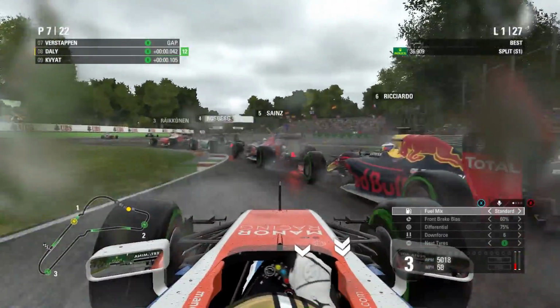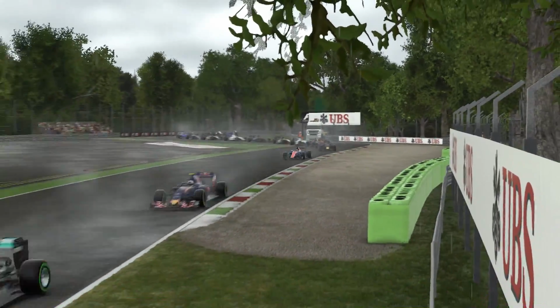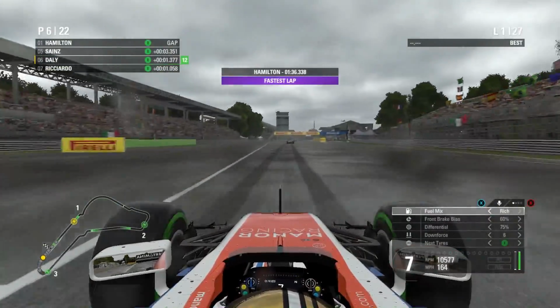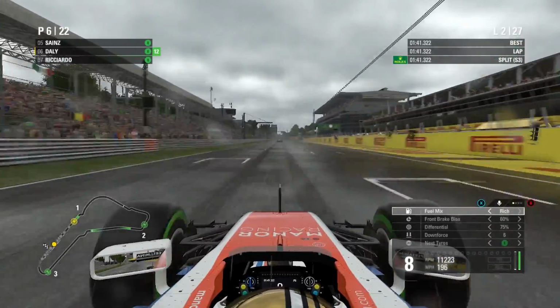Is it Verstappen? I think it is there. Contact with Ricciardo there as he kind of loses the back end under brakes, and we take his position as well. So lightning start here in this Italian Grand Prix. We move into P6 at the end of lap 1.